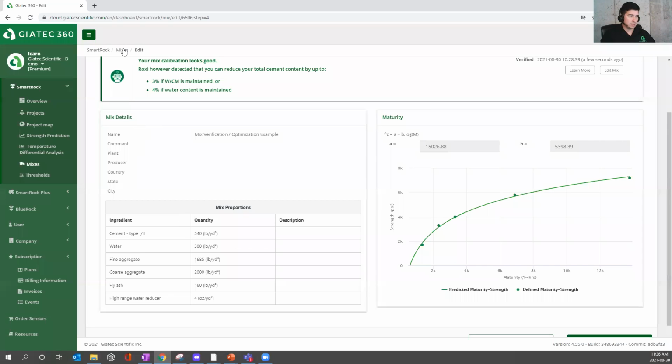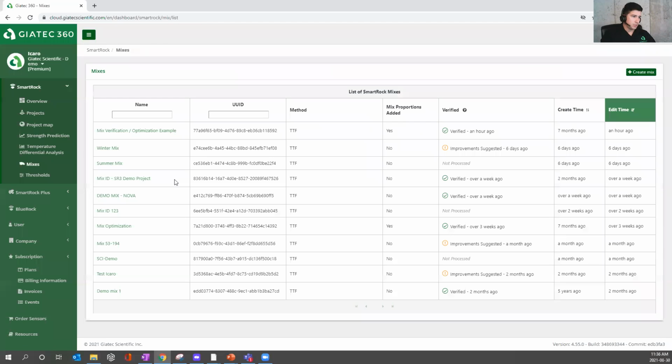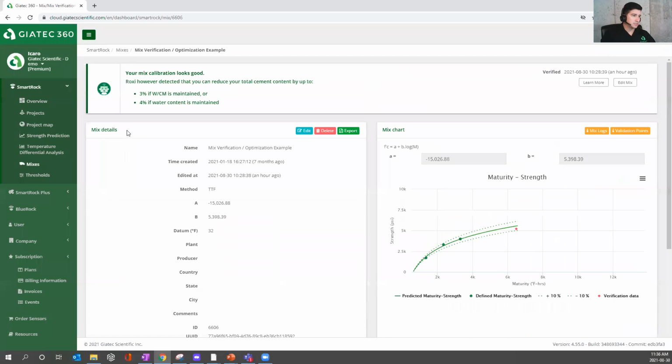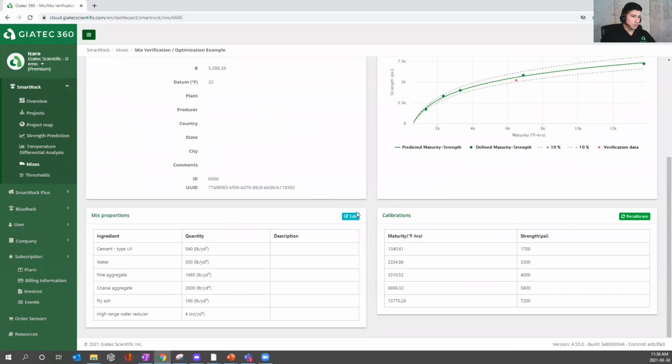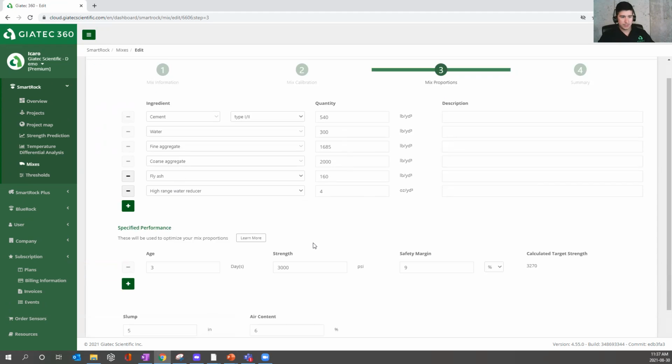So in our system, we have this. I'm going to click on my mix on my cloud, for example, my mix verification example, and how Roxy verifies. Going to add it. And those are the fields that I'm going to populate. I have 450 pounds of cement per cubic yard, 300 pounds of water, 1685 of fine aggregate, 2000 coarse, 160 of fly ash, and I'm also using high range water reducer.